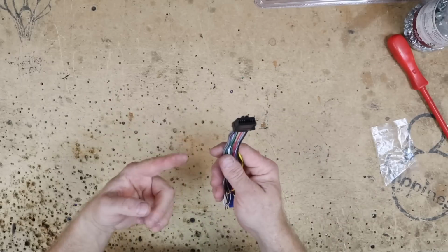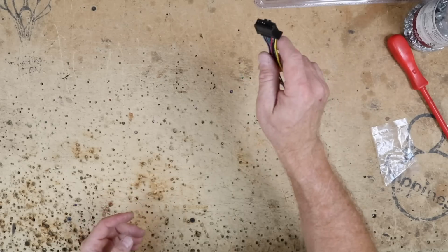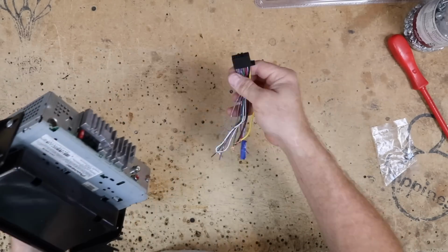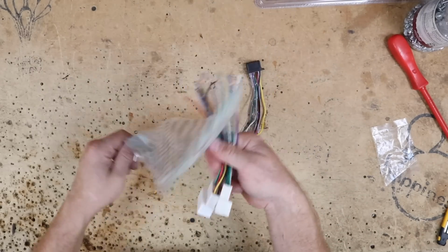Now, he didn't have the harness for the radio, as if this just doesn't keep getting better. So Paul gave us this one. I just need to plug it in to make sure it fits. All right, we're good. So it is the right harness. So for this install, we're gonna use the BHA 7304 wiring harness.